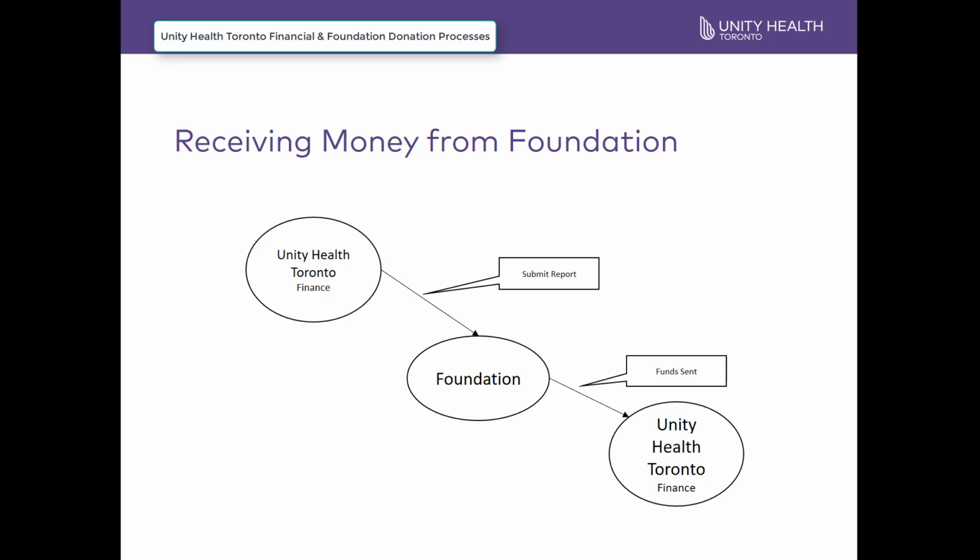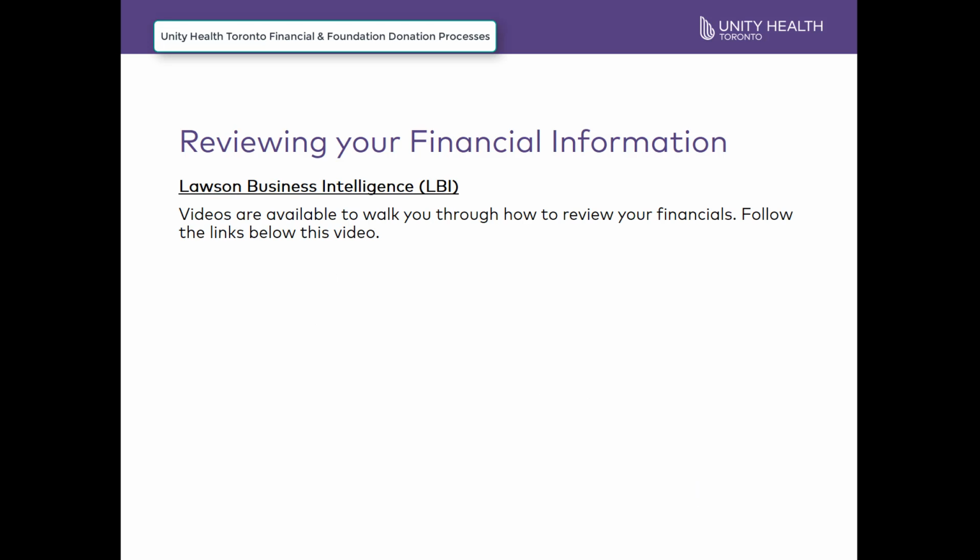From the presented diagram, Unity Finance will review the expenses incurred from each foundation-funded project. On a monthly basis, Unity Finance will submit a report for expense recoupment to the foundation, detailing the type of expense incurred, the dollar value, and the activity which incurred the expense. In the following month, the funds will be received. It is important for the hospital department to review their activity balances regularly to ensure spending is in line with the foundation's commitment.